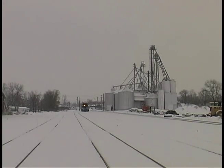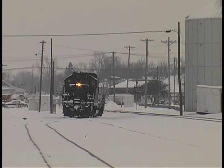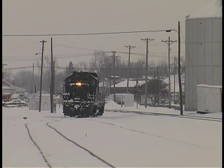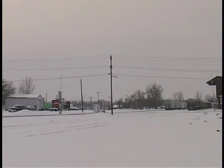Moving east, we find ourselves in Bluffton, Indiana. Bluffton is home to the NS Newcastle District, which runs between Fort Wayne and Cincinnati, as well as short line Wabash Central. We will catch NS Train 235, then spend a few minutes with the daily Wabash Central local.